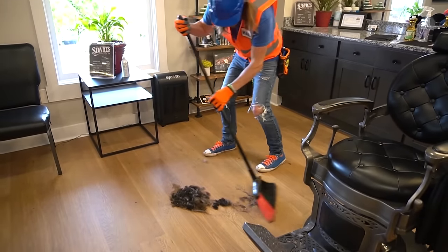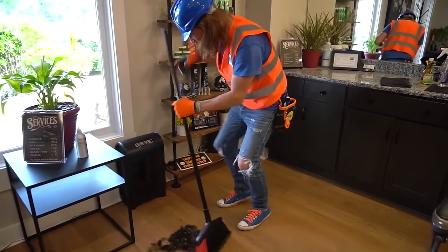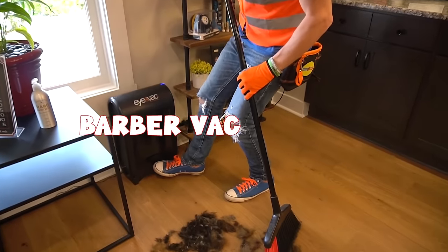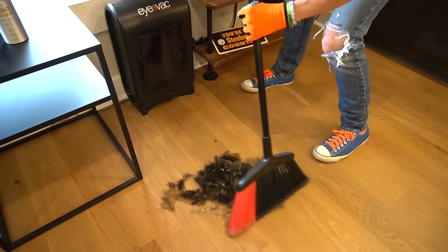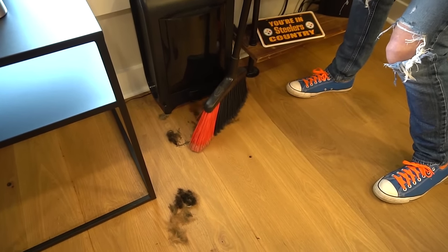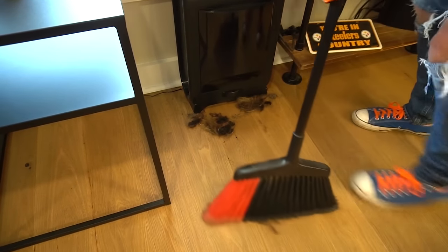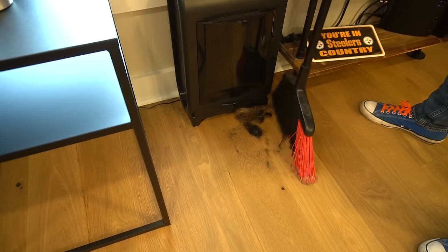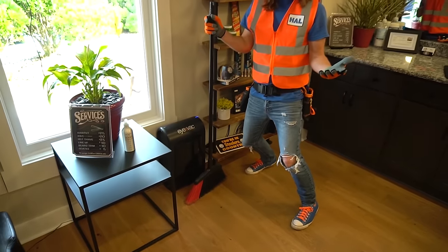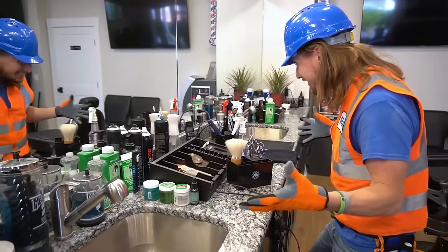That's really cool. Let's see. All over here. Look at this really cool tool they're using. This is a barber vac. Check this out. Oh, it's like a vacuum cleaner that the hair gets sucked up into. Check that out. How cool is that? Oh, one more time. Oh, there you go. Almost. Oh, yeah. Totally awesome.